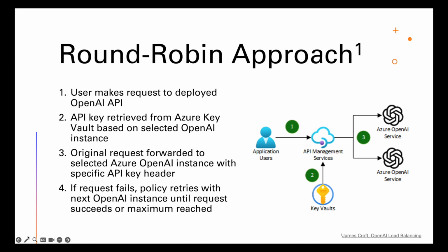In a simplified flow, the way it works starts with a user making a request to the deployed OpenAI API, and based on the selected Azure OpenAI instance, the API key is retrieved from the Azure Key Vault, and the original requests are forwarded to the selected Azure OpenAI instances, along with the specific API key header. If the request fails, the policy will retry the request with the next OpenAI instance and repeat until the request succeeds or the maximum is reached.